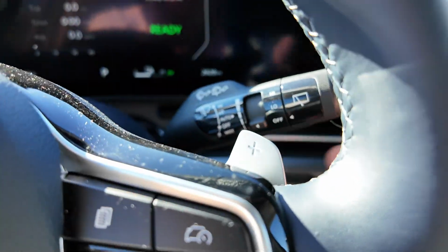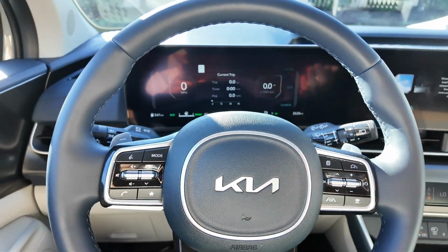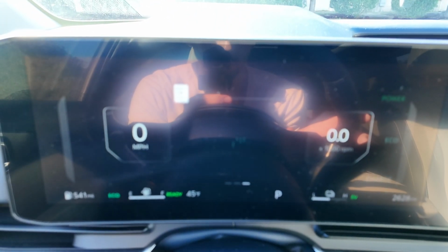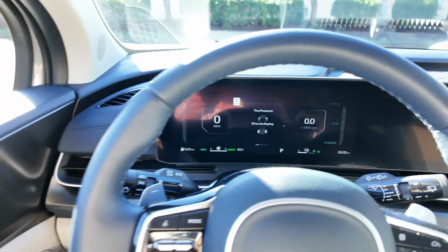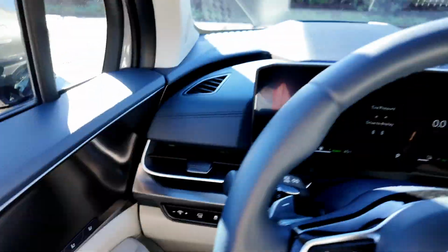We do have paddle shifters, however, these are for the regenerative braking. Being the hybrid, you can set that up. We have similar controls on the steering wheel. You do have some information that you can go through within the gauge cluster here. Not a ton of information, but you can view all of that. This model even has a tow mode. You have traction control, dimmer switches. You get a head-up display for this model.